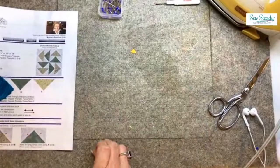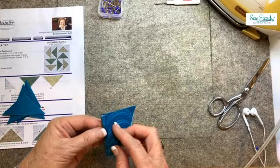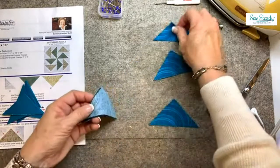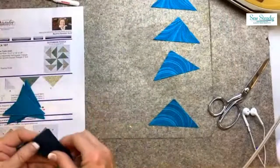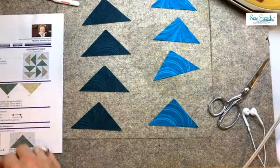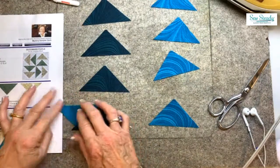All righty. So go ahead and we're going to lay out our 2 different colored geese here. 1, 2, 3, and 4, and 1, 2, 3, and 4. Okay, so now we're going to go ahead and be putting these on. So like that.